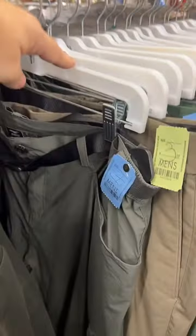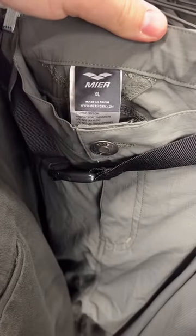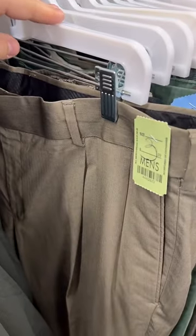Anybody heard of that brand? 55 DSL. AG stands for Adriano Goldschmied. Adriano Goldschmied. 55 DSL. Is that a good one? I've never heard of that brand. What about this? Meyer, made in China. It's Diesel.